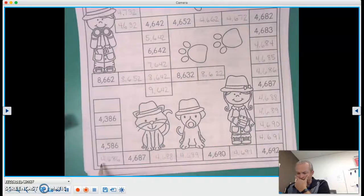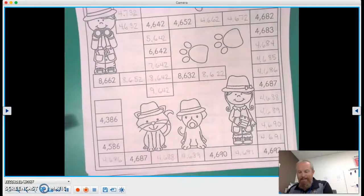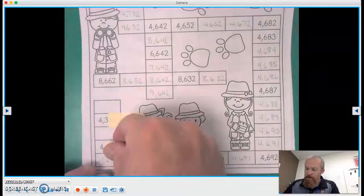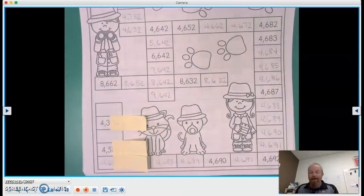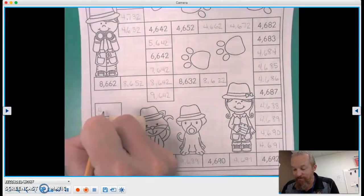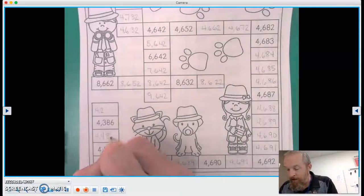Let's see here. Oh, geez. I'm looking at all 6s in this column, and I'm looking at all 8s in the 10s column. Right now, I'm even looking at all 4s in the thousands, but let's cover up the 86s on this one. Now, what does it look like? Yeah, 46, 45. What goes here? 44, 43, and 42. Get rid of my little sticky tabs. And I could go ahead and add in our 86.